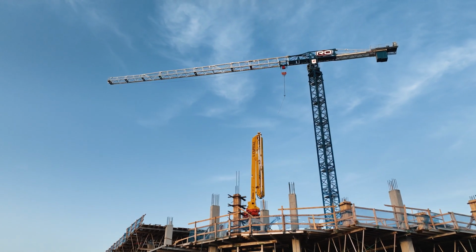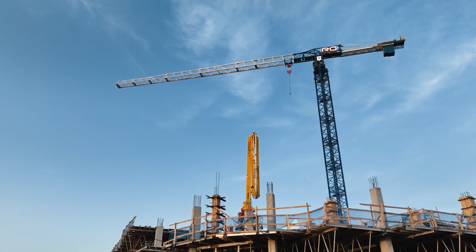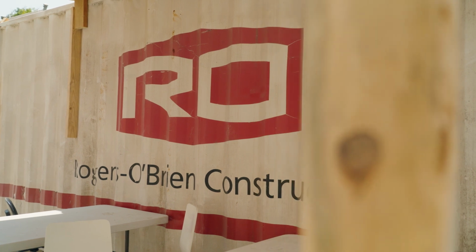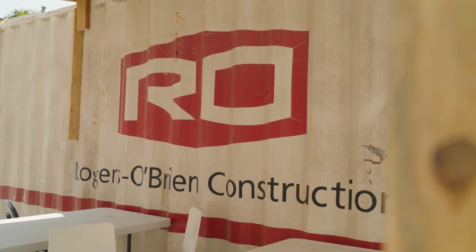The Innovation Station is a platform that fosters innovation and continuous improvement. It's an avenue that allows any employee to submit creative ideas that help enhance any of the processes and operations at Rogers O'Brien. The Innovation Station put out a challenge. We wanted to collect the best idea for a process simplification. So Thomas Lucas submitted an idea.